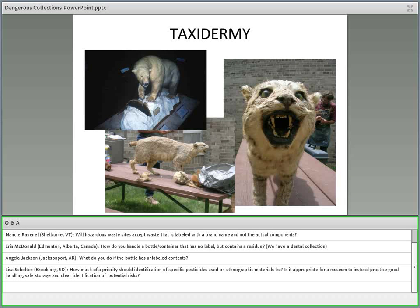So I always approach every taxidermy specimen with a big question mark. Is this toxic or not? Chances are, if a taxidermy specimen was prepared before 1970, it is laced with arsenic. And so this is of especial concern to me, because as taxidermy animals begin to age, many times the arsenic will filter out either through seams or through the skin itself, and you can end up beginning to see arsenic on the surfaces of these types of artifacts.